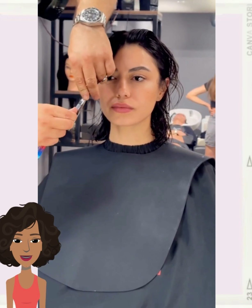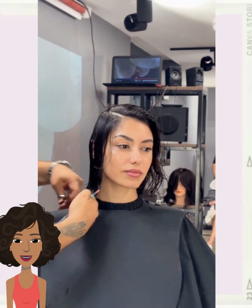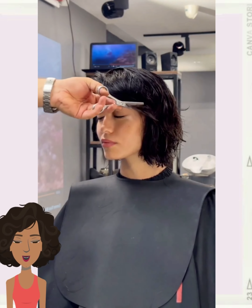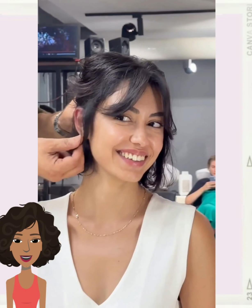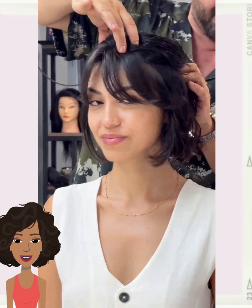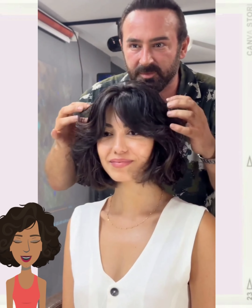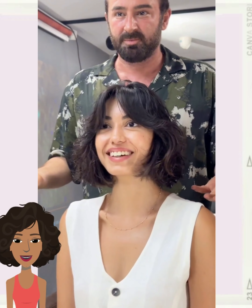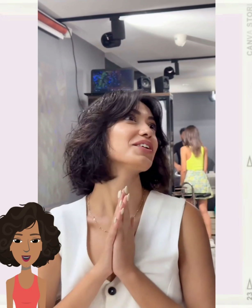Next up, we have this stylist doing a face framing technique in order to create another beautiful bob style. Wow, this is breathtaking. I love the way that he did the bangs. So chic and modern. And it does have a nice feathered effect going there as well, really creating a nice amount of volume. Very pretty.